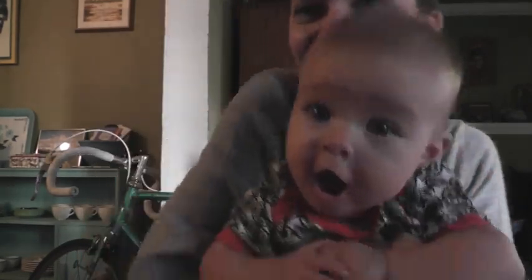I can show you. There it is. She wants to look in the camera. There it is. So Alice's is just a little bit smaller than the size of a dime. She was not born with it. We first noticed it when she was probably about 5 days old, and it was just a totally flush little pink spot, very, very small. And it has grown since then.